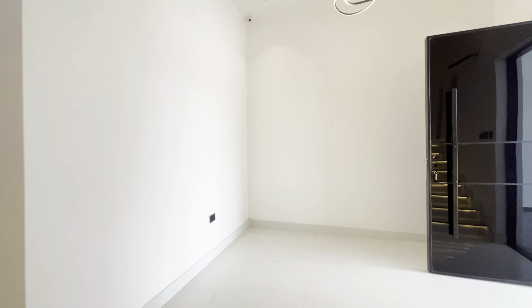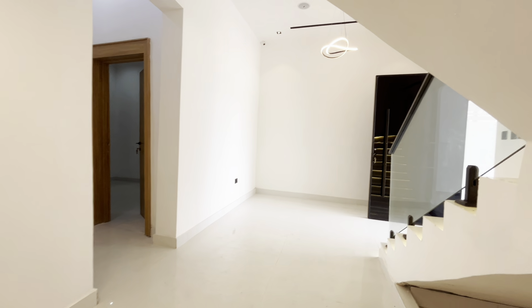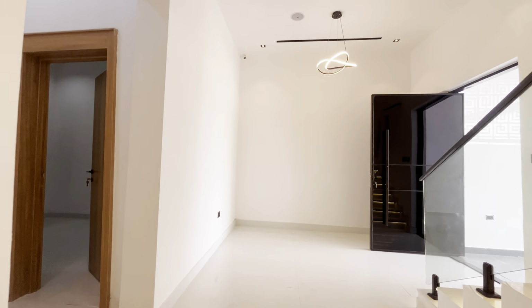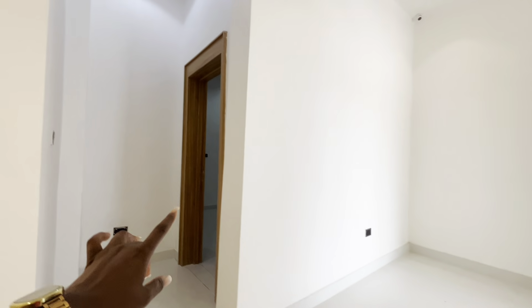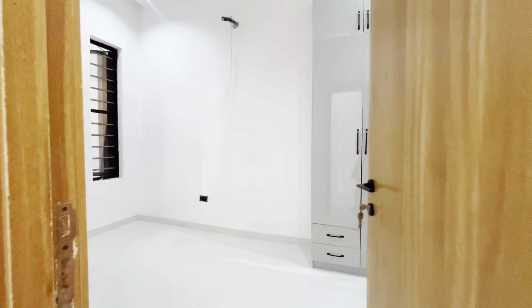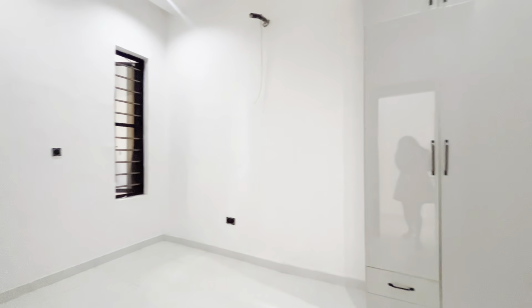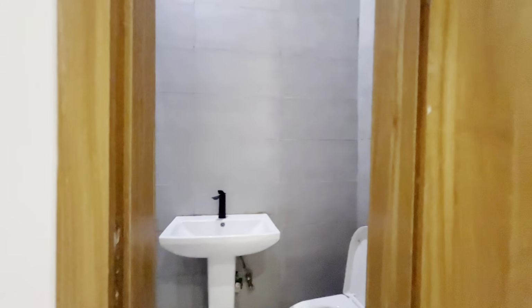So this is the ante room. On the ground floor, we have just the ante room and one room, which can serve as a visitor's room, which is here. And of course, it comes with its own private bathroom.